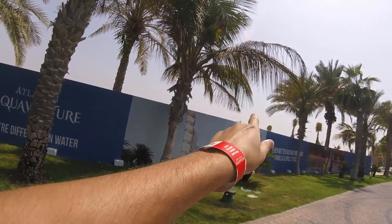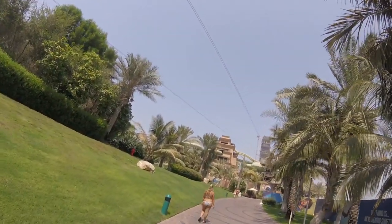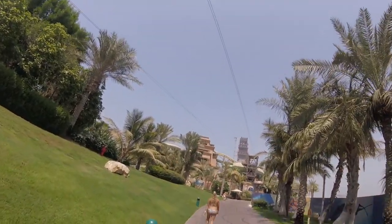It's opening in summer 2020, so there's more slide complex, and you've got the other hotel, which is just up here. You probably can't pick it up very well on the GoPro, but that should be opening next year in 2020, so look out for that.